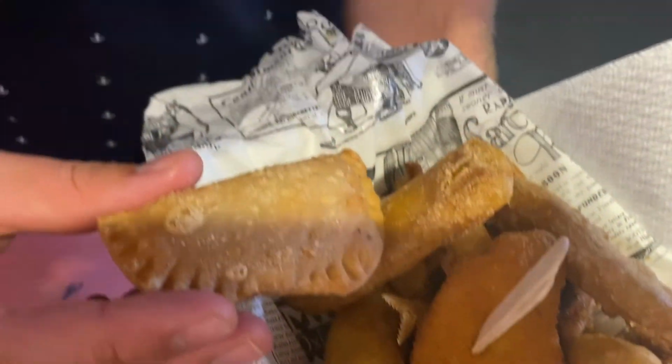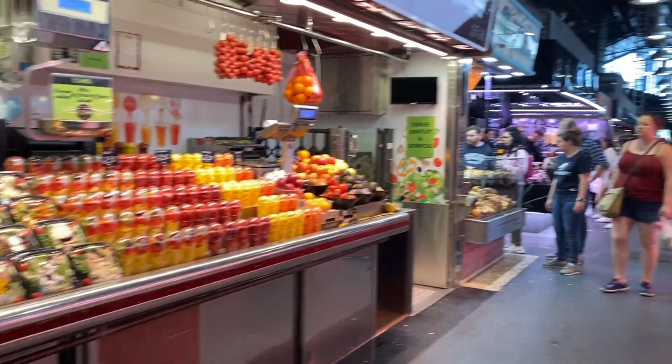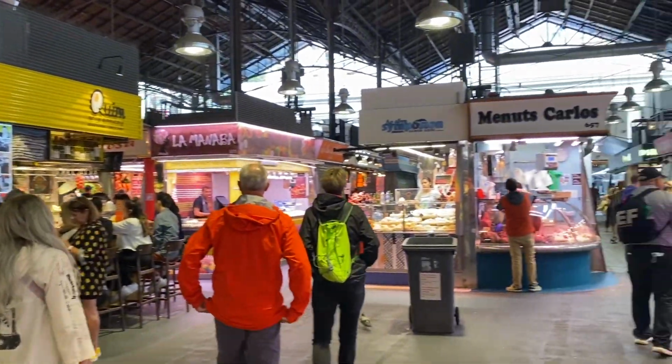So we left the market, which was definitely a fun experience. You got a lot of food, but a lot of it is copy and pasted around the market. A lot of the food is the same for similar prices. I really like the juices that they had, and they're all the same price. They're all €2. There's so many unique combinations of flavors that I've never had before, and it was really good.